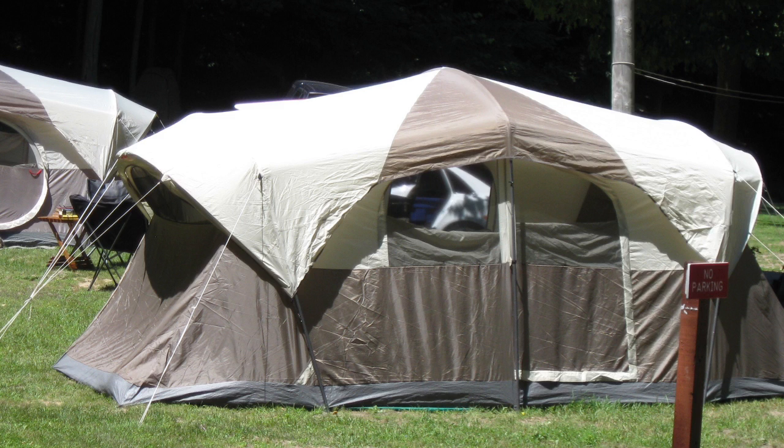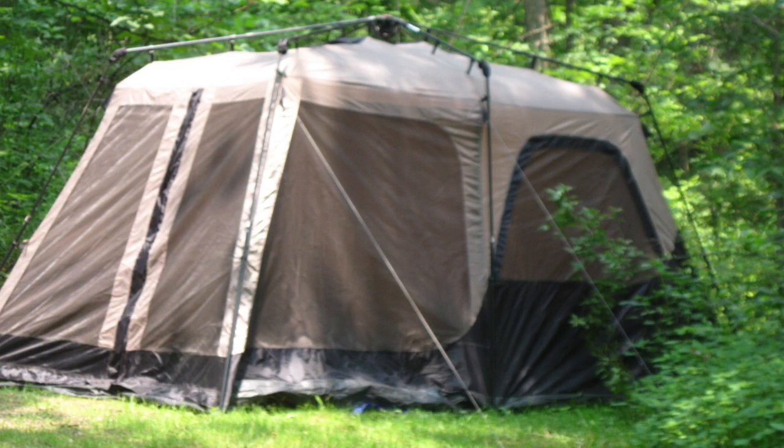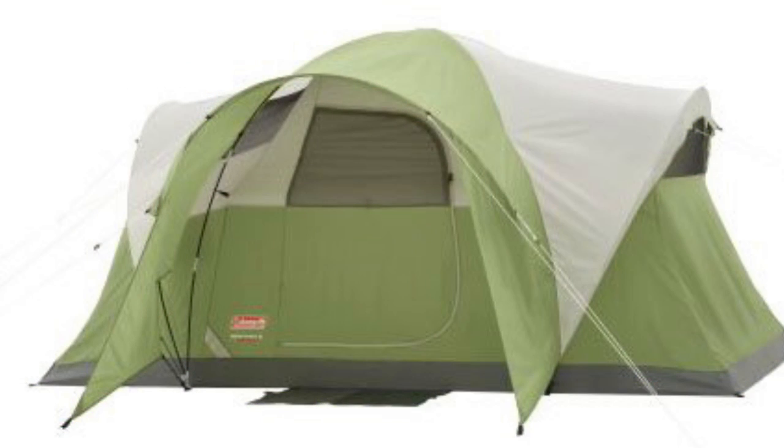The Coleman Weathermaster 10 is a non-freestanding modified cabin tent with a slightly curved center ridge pole. It measures 17 feet by 9 feet, weighs 34.5 pounds, and retails for $300. The Coleman Instant Tent 8 is a freestanding umbrella tent that is incorrectly called a cabin tent. It measures 14 feet by 10 feet, weighs 43.8 pounds, and retails for $310. It is also available in the 10 and 12-person sizes. The Coleman Montana 8 is a semi-freestanding family dome tent that measures 16 feet by 7 feet, weighs 24 pounds, and retails for $220.